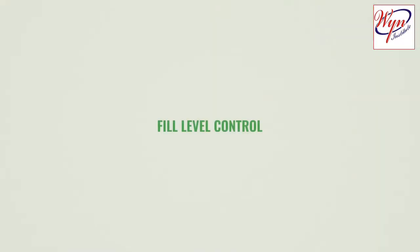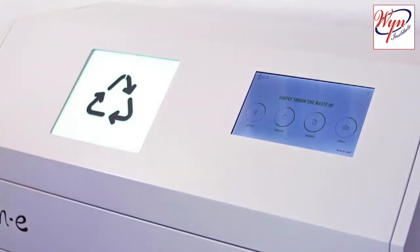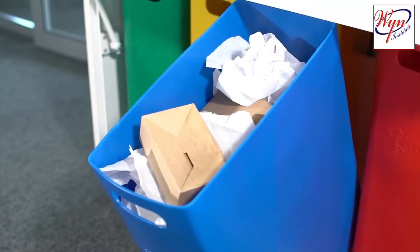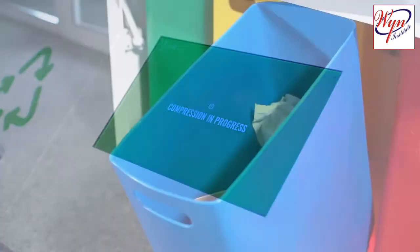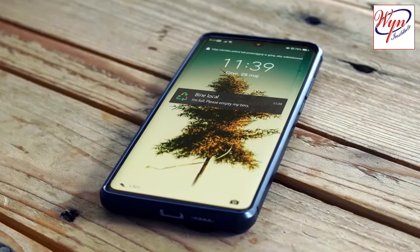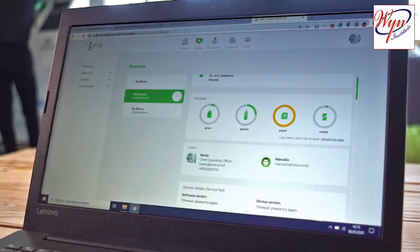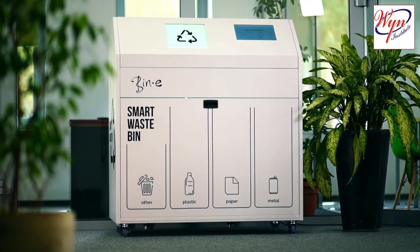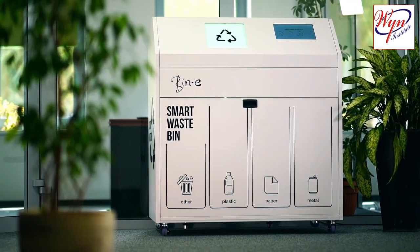Fill level control. Are you looking for a better system which not only optimizes the maintenance of waste, but provides a fully automated segregation of items? Beanie compresses your waste and monitors the fill and full level of the devices. This reduces the frequency of emptying the bins and ensures optimized time management for your business, because your staff will never need to physically check whether the bin is full ever again. Beanie offers you a way to create an efficient, data-driven waste management process, which will save you time, effort, and money.